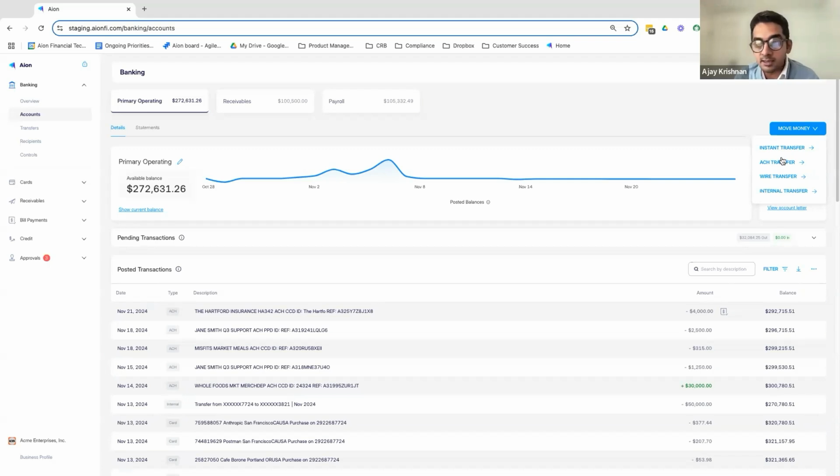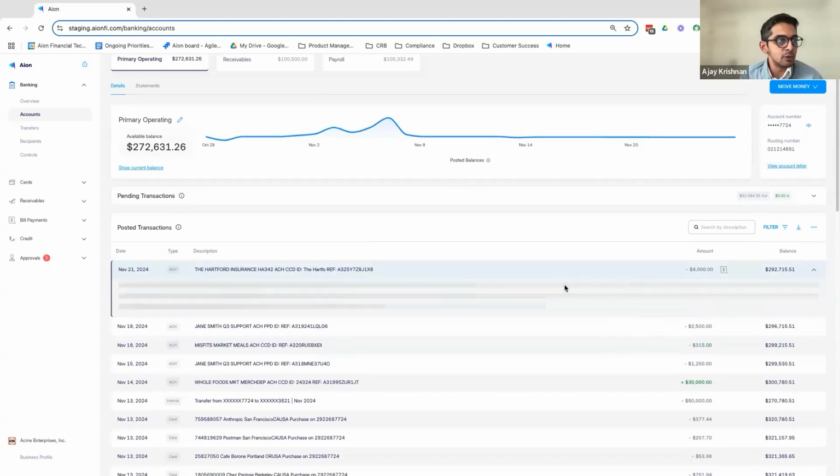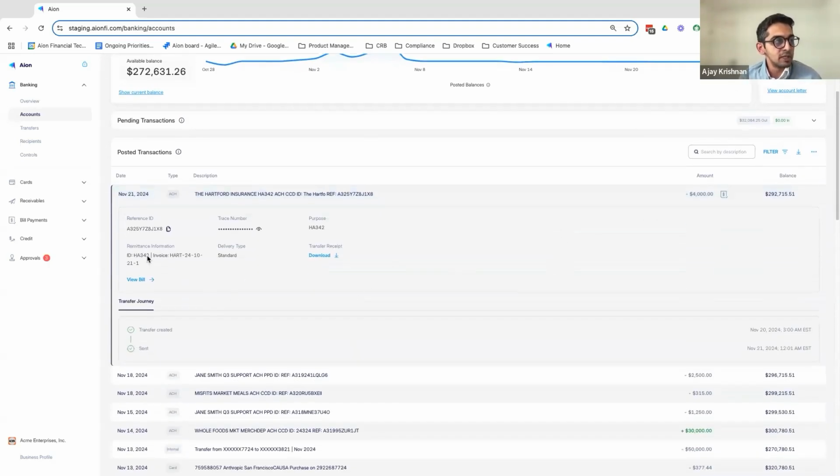So we have standard ACH rails where monies go out in a day, or faster wire rails wherein you can send out monies in a couple of hours, and then instant rails, which we've recently introduced, where money settles in less than a minute. And a lot of this is really supplemented with transaction transparency. What I mean by that is, if you click into any transaction here, there's a lot of information you can pass along with the transaction. You can notify your counterparty saying, hey, I initiated a $1,000 payment, without your supplier or vendor coming to you saying, hey, did you do this? Did you do that? Really eliminating all that back and forth between you and your counterparties or your recipients.